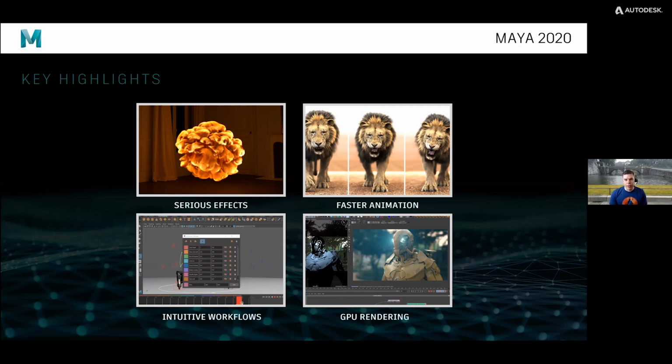But the big highlights here, as you can see, we've put a lot of work into Bifrost. We're marketing for serious effects, and you can do all sorts of crazy stuff, which we'll show you a little bit of. If you haven't seen any of that stuff, it's worth getting online and checking it out. We also made a lot of work over the years, 2019, 2020, etc. But even before then, to really push the speed of animation. So hopefully you're in this world now where you don't need to playblast anymore, which is fantastic. You can just sit there and hit play. And that should save you a lot of time every day if you're animating.